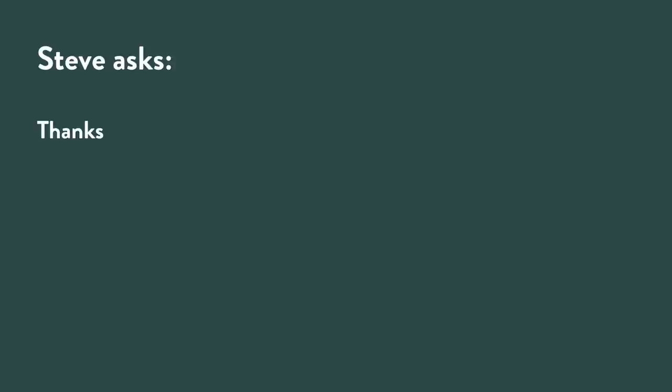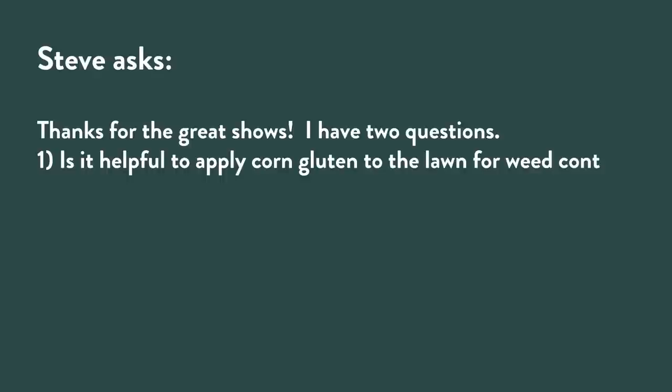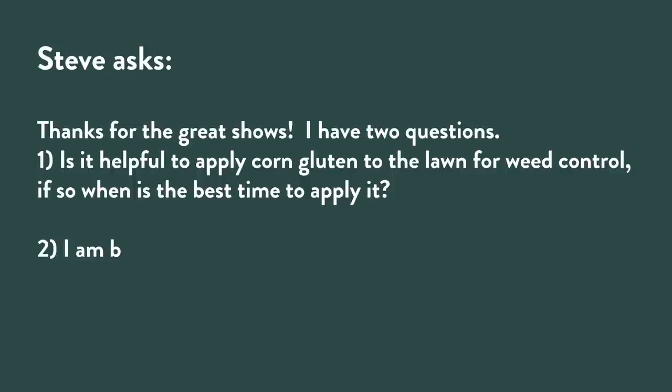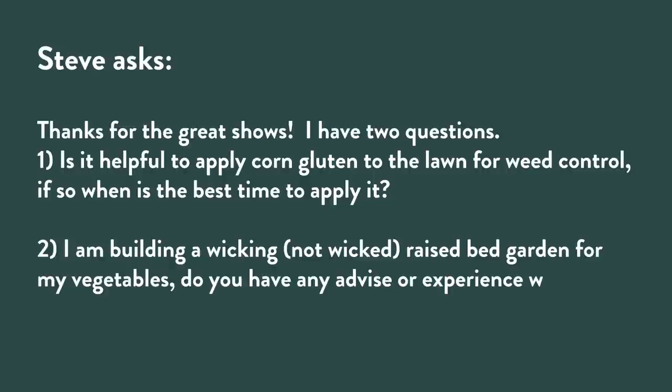Steve's writing to us, thanks for the great shows. I have two questions. Is it helpful to apply corn gluten to the lawn for weed control? And if so, when is the best time to apply it? I am building a wicking, not wicked, a wicking raised bed garden for my vegetables. Do you have any advice or experience with these?